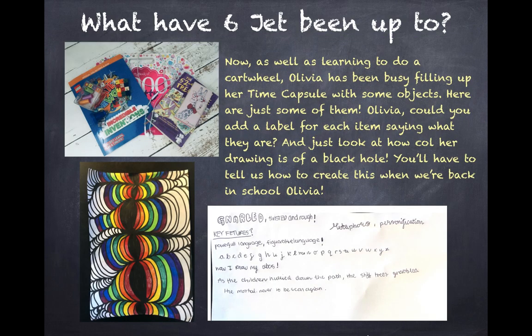So this is Olivia's piece of work. So we've had, as well as learning to do the cartwheel, what Olivia's also been busy with is she's been filling up her time capsule with some objects. Here are just some of them. Now, Olivia, could you add a label for each item to say what they are? And just look at how cool her drawing of a black hole is.